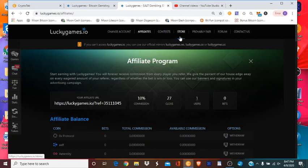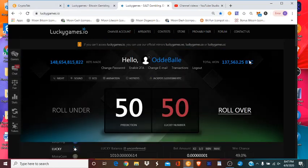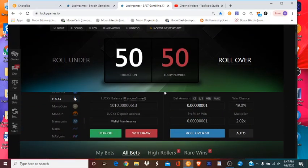Then there's contests, there's a store, again, more information on Provably Fair, there's a forum as well. So I'm going to go ahead and close this and go back. And there's other versions of the site too. Same site, it's just for some reason if it's blocked in your country or something, you can try luckygames.ws, luckygames.cx, and luckygames.cc. But hopefully you try my affiliate link first, and then if it doesn't work, then maybe try some of those other ones.